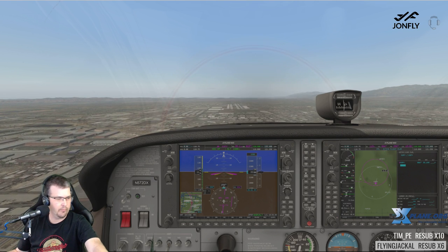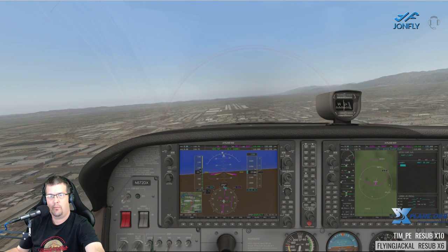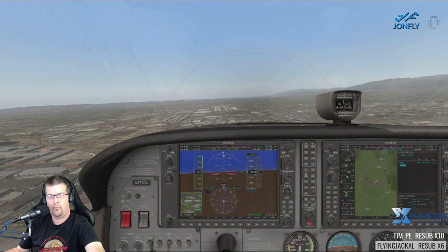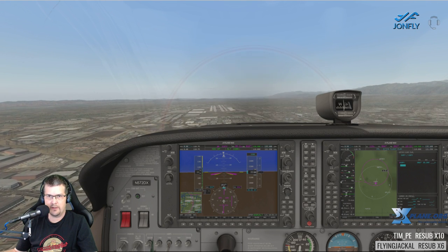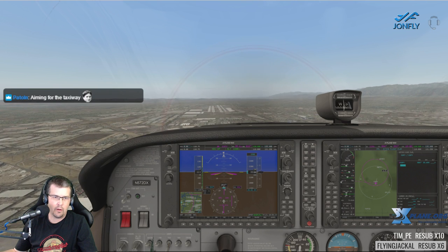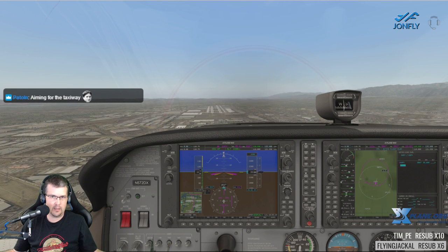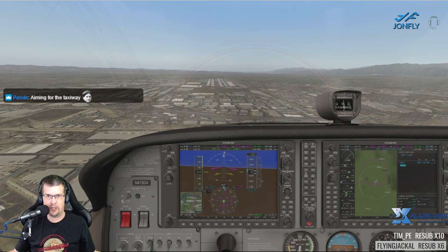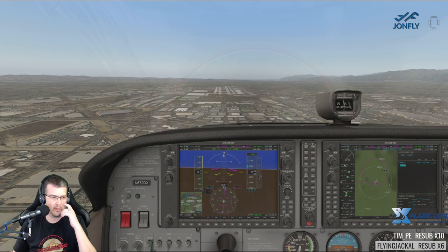Ontario Tower, Vision Jet 5 Mike Whiskey is on our right base, number 2 for the field. Vision Jet 5 Mike Whiskey, Ontario Tower, runway 26 left, clear to land. 26 left, 5 Mike Whiskey. Verifying 572 Delta X-ray is clear to land. 572 Delta X-ray, affirmative, runway 26 left, clear to land. 26 left, clear to land, 572 Delta X-ray. Okay, we'll do one notch of flaps landing.